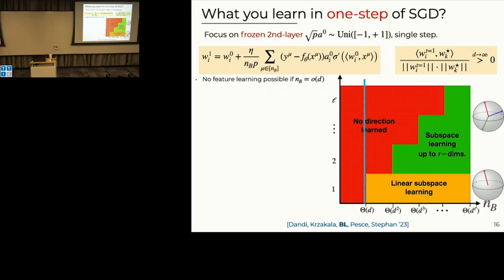If you have fewer than D samples, you cannot learn anything. By that I mean the correlation goes to 0 as D goes to infinity, and you can prove that it concentrates to 0. If I have at least D samples, I can do feature learning and develop correlation with the directions of my target function. But in this regime, the best I can do is correlate with an average direction of all the R directions. I check the correlation of each of my neurons with the neurons of the target, and they only correlate with an average direction, which is characterized as an average weighted by the Hermite coefficients.